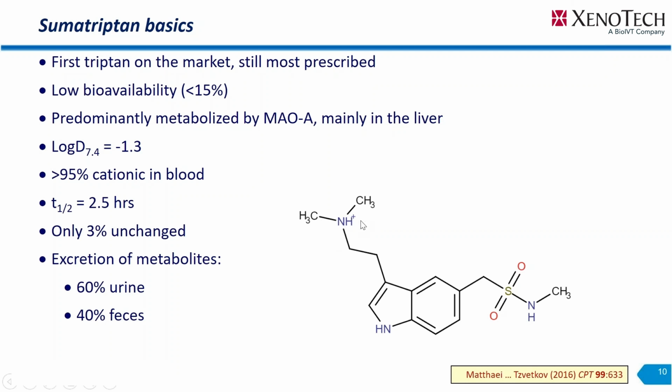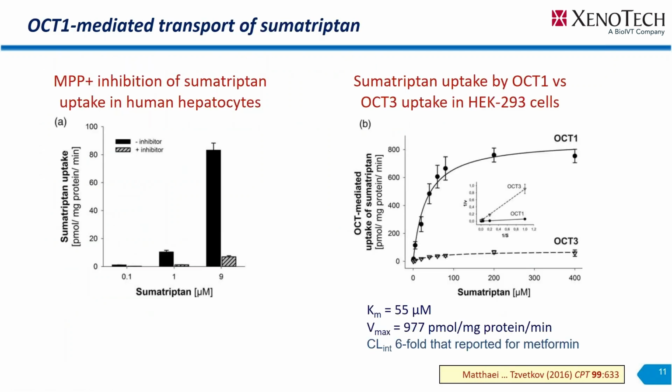So the data the authors of this paper in 2016 presented showed that MPP plus does inhibit sumatriptan uptake in human hepatocytes. And these are pretty convincing data. So if you look at 0.1, 1, and 9 micromolar sumatriptan, you can see the uptake is knocked down pretty significantly by MPP plus.